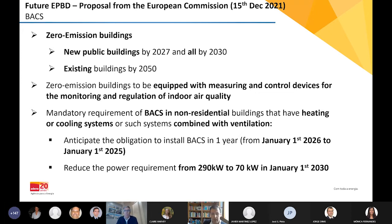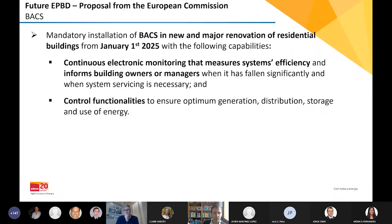Actually, the proposal anticipates the obligation in 1 year, from January 26 to January 25, to make it mandatory for the implementation of building automation and control in big non-residential buildings, and expects to reduce this threshold from 290 to 70 kilowatts in 2030. So it's quite impacting. So let's see how it goes in the negotiations. For the residential part, from 2025, we will have to have on new and major renovated buildings continuous electronic monitoring of systems efficiency, and also control functionalities to optimize generation, distribution, storage, and energy use.